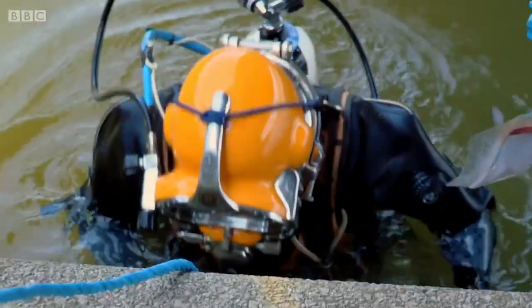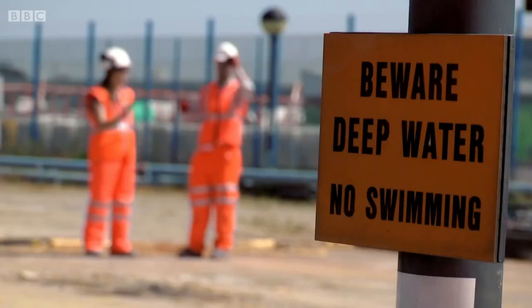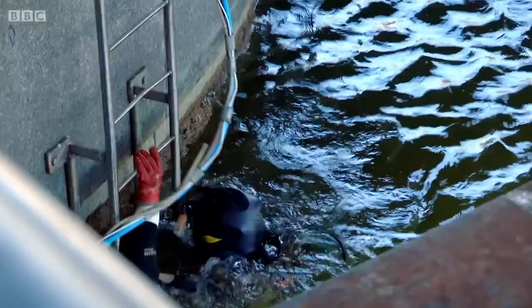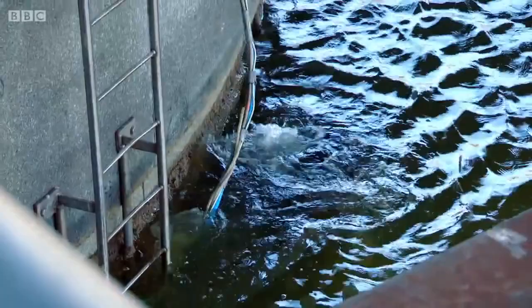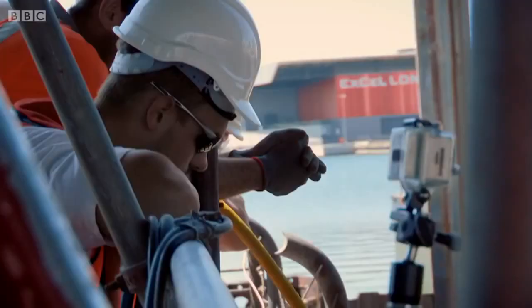The divers need to use heat cutting tools to slice the props free. When that's done, they will then start pumping air into the prop, which will make it buoyant and should enable it to float to the surface. It'll be great to see the props come out, because that then gives us a free passage for these battleships to come through in September. We have committed to the Royal Navy and to XL that we're going to make this passage free.